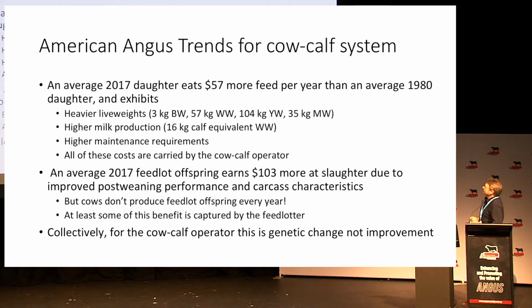Now, the feedlot offspring do earn more, but unfortunately, every cow doesn't produce a feedlot offspring every year, and at least some of the benefit is captured by the feedlot or by the processor. So collectively, I would say for the cow-calf operator, the genetic change that has occurred since 1980 has not been what I would consider to be improvement. So the cloud has moved, it's moved hugely, but it's moved more in a terminal side direction and not enough in a maternal cow direction.